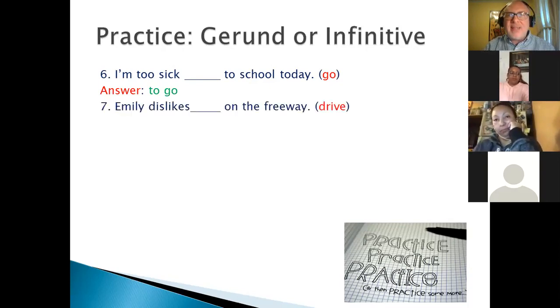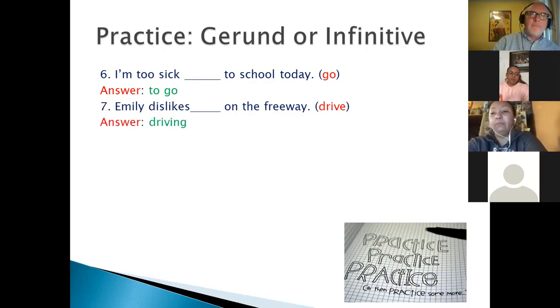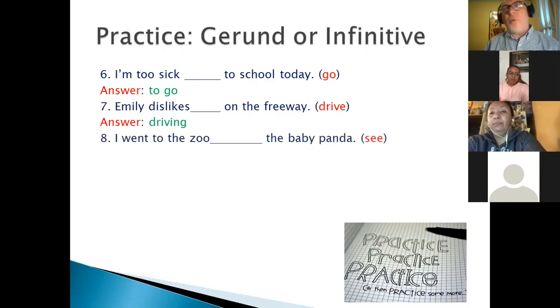Emily dislikes, again, another emotion. Driving. Dislikes driving on the freeway, right? I went to the zoo, why? To see the baby panda. Very good. Infinitive, to see.